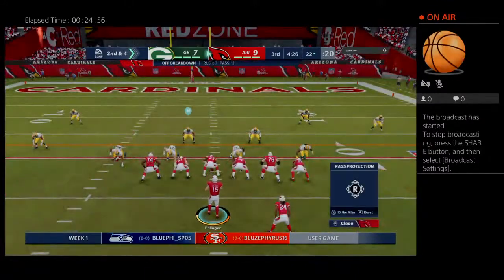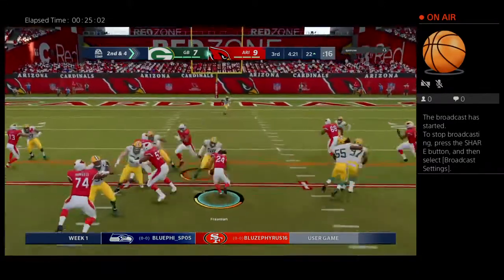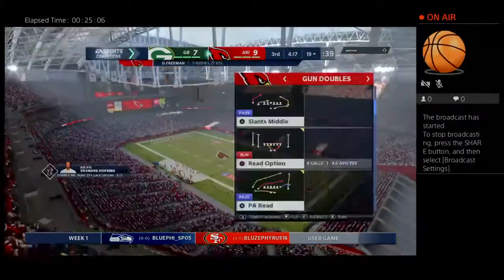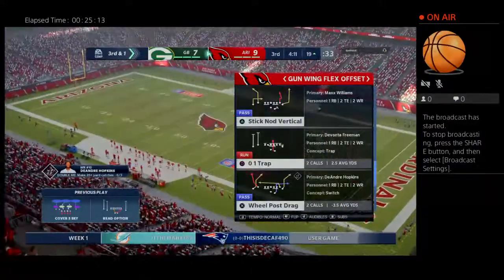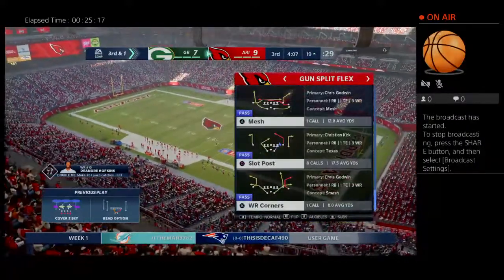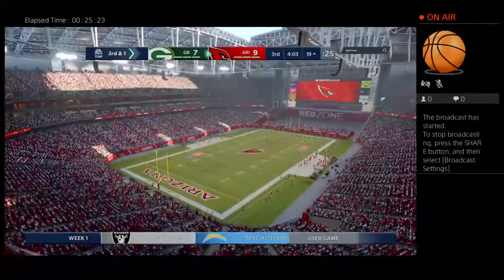So 2nd and 4 from the 22. From the gun, it's a run for Freeman. And he's taken down after a gain of 3 as they move it from the 22 to the 19. In the first half, he was held in check on the ground, but despite that lack of production, they still have the lead. Yeah, and they've got to feel fortunate about that. If they could actually get production from their lead horse, that would help open up this offense and widen this margin, too.